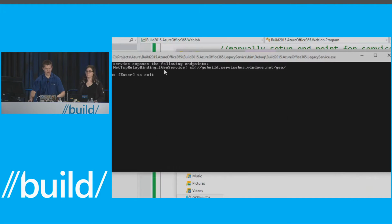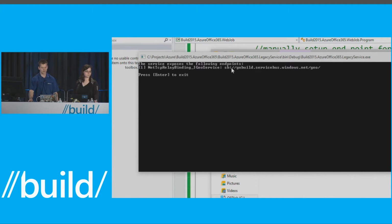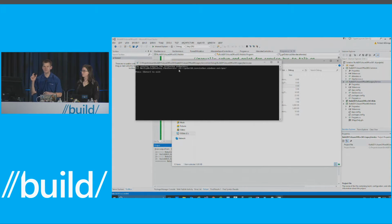So it's basically waiting for people to call it. And that's the endpoint. That SB is the service bus prefix that we have to that endpoint. And so we're listening on this service bus right now. They share a secure key, so this is a very secure way of doing things. Think of it as like an application secret that we're going to be able to work with.